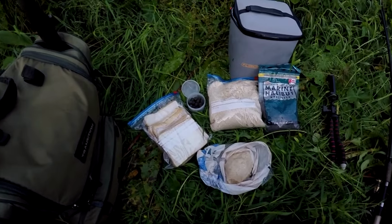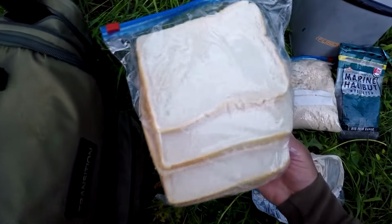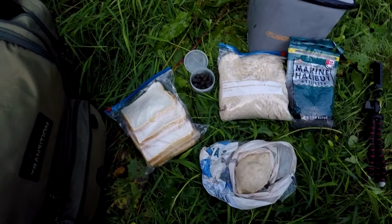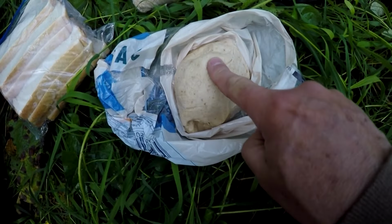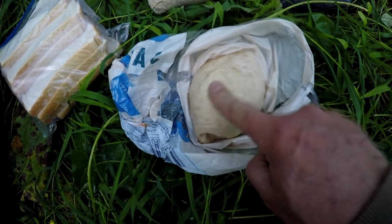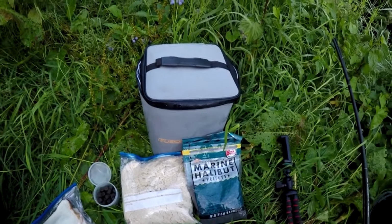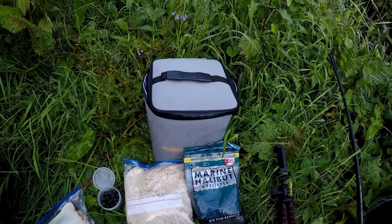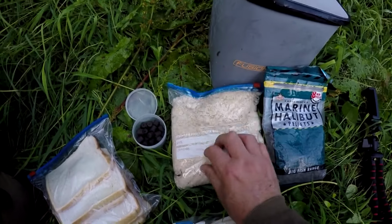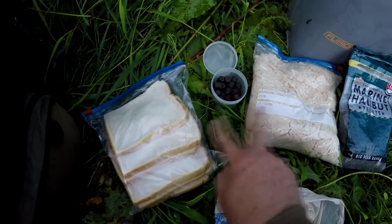Well, these are the baits that I'm using today. Got a few slices of bread in there. This is what we're going to kick off with, some bread flake. Got some cheese paste I actually made up about six or seven months ago and froze. Got another lot in there as well, just in case, because I'm going to feed some of it. And some liquidised bread that I blitzed down. I'm going to feed a bit of that.